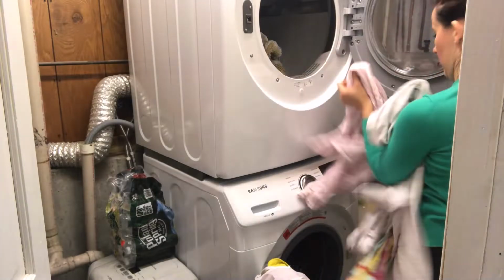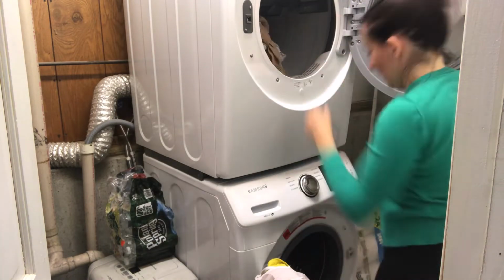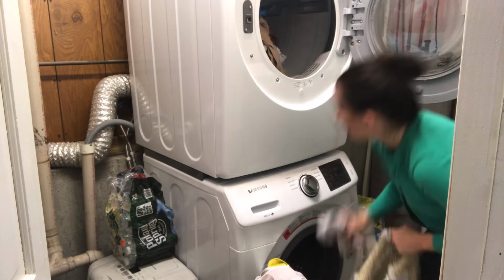Once I got done with all those little grown-up tasks, I went ahead and moved the laundry along one more time. And this was me putting my last load of laundry in the washer, so I still had a couple of hours before that would be finished.